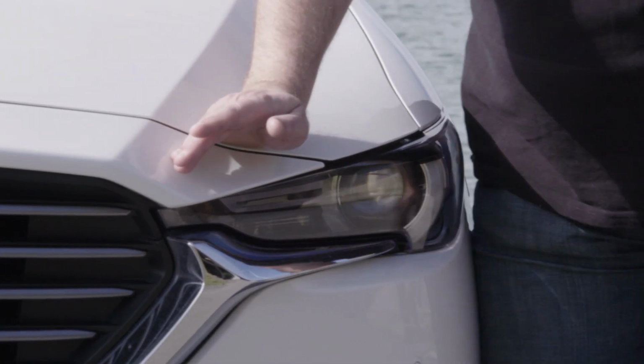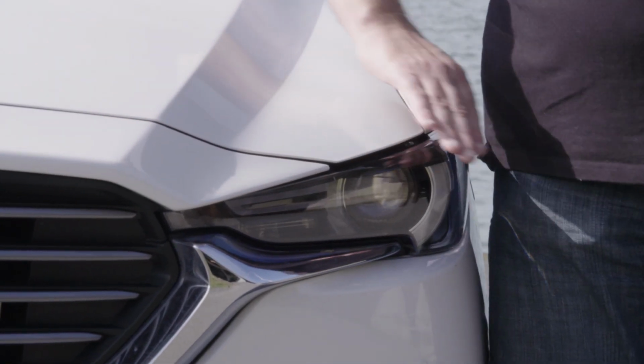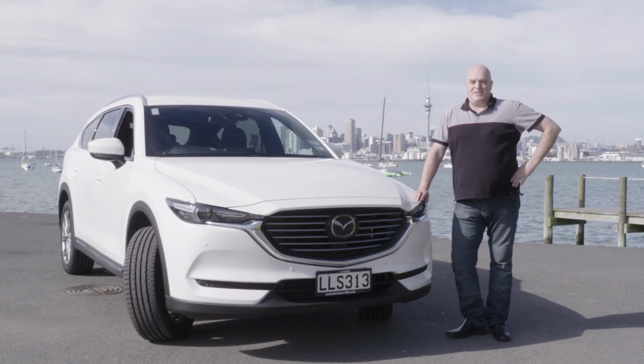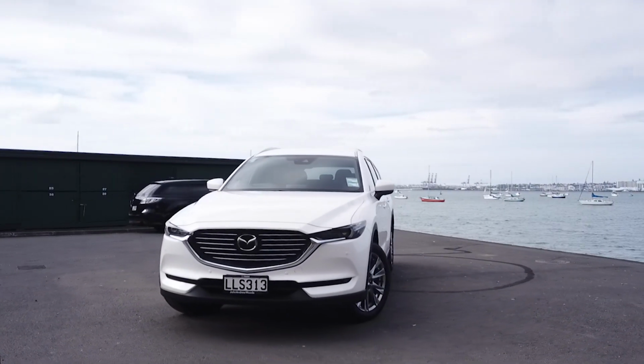Well, I'm a particular fan of these headlights. This is very, very nice and different from a modern car, and it's got that lovely hooded look, just a little bit badass. And I think that's really fantastic because, hey, if I'm the owner, I want a badass car to go with my attitude. That's precisely what the Mazda CX-8 will do.